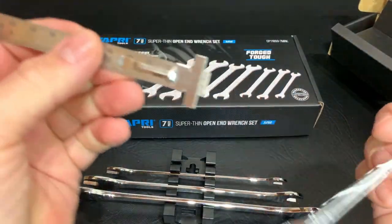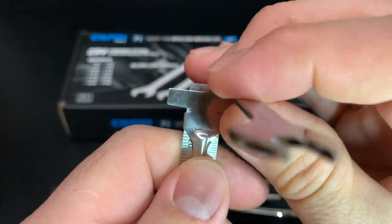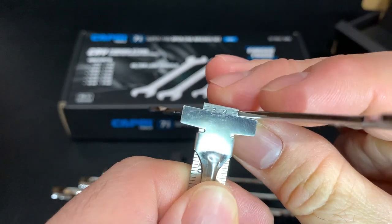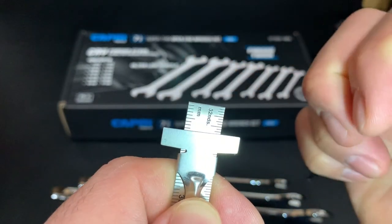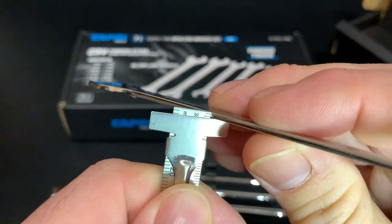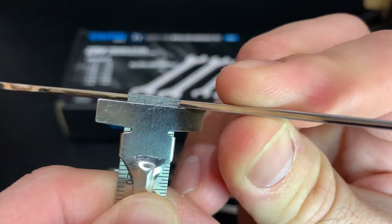I don't have my caliper tool. So I have one of these. Sorry, guys. I keep forgetting to bring it from work. So we have thirty-seconds of an inch on the right here and millimeter on the left. Yeah, just about 2 millimeters thin, as we could see right there.